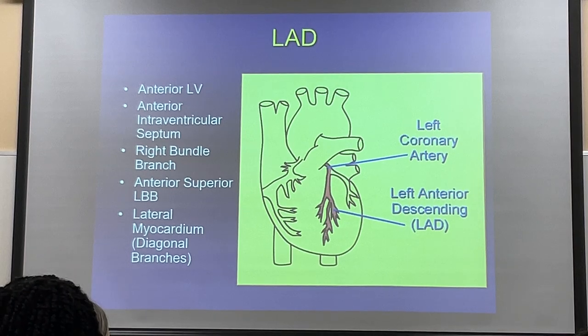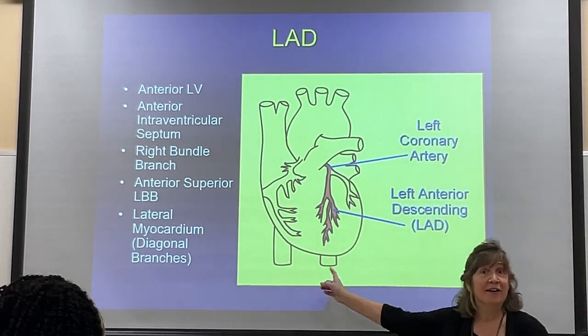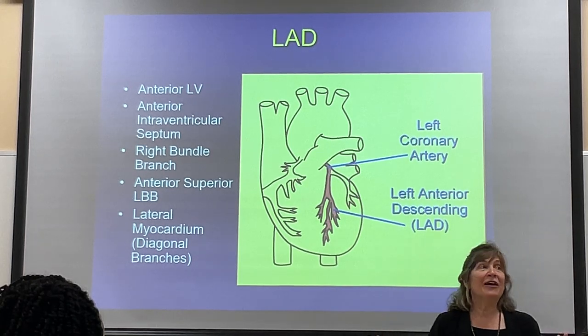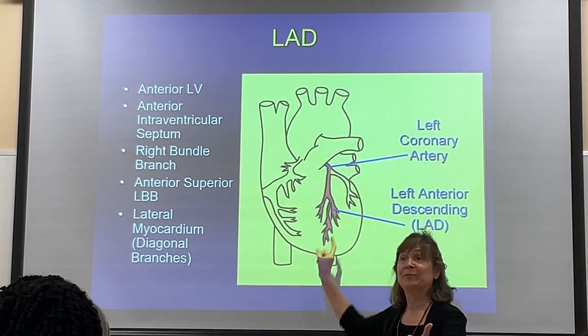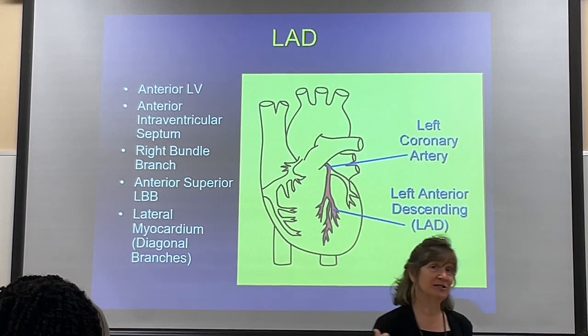Okay. What else does that LAD feed? It feeds the front of that septal wall. You can have a VSD with that as well. And it feeds the bundles. In reference to dysrhythmia complications for heart attacks, RCA, we've already established symptomatic bradycardia. LAD, VFib, baby. VFib pulses VTAC.